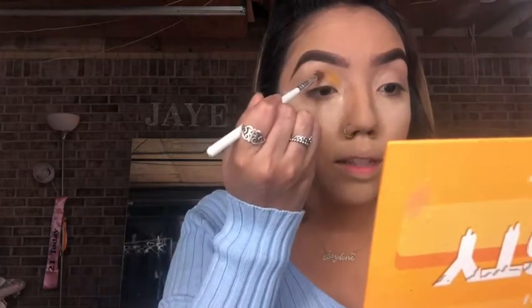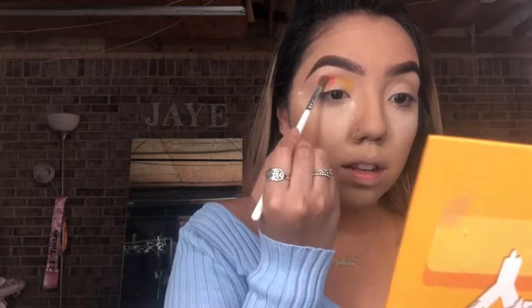Then I'm gonna kind of wipe the brush off. Use the same brush, and I'm gonna go in with this shade, which is called BITCH. Okay, and I'm gonna put that right next to this yellow. And like I said, I'm gonna pack them on. It's gonna look ridiculous at first.